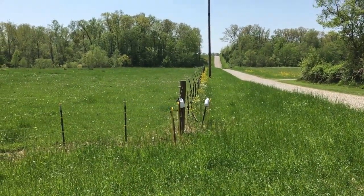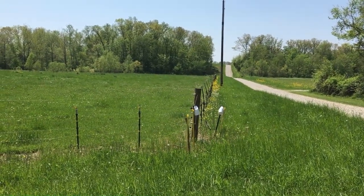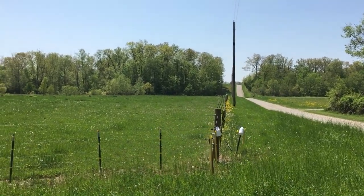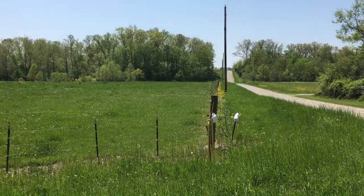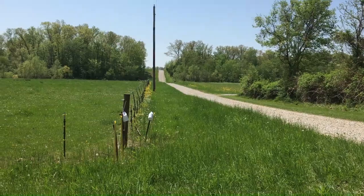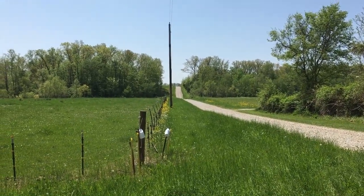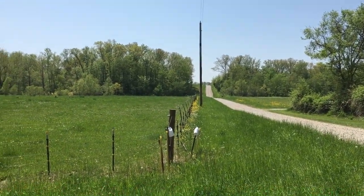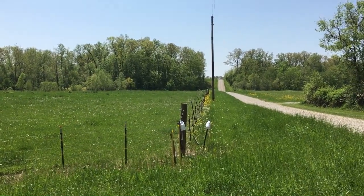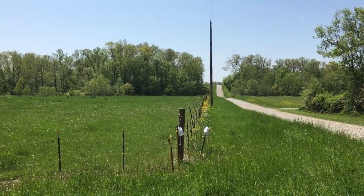I also want to make it one cut down on the inside. On the inside there. I don't know, should I do that first or second? I should do that first. Let's go cut that one first. No, I better cut this one first in case I get stuck. I might get stuck on this one.